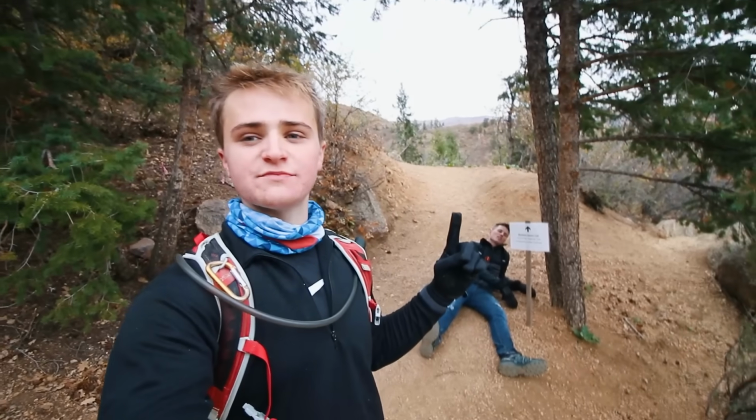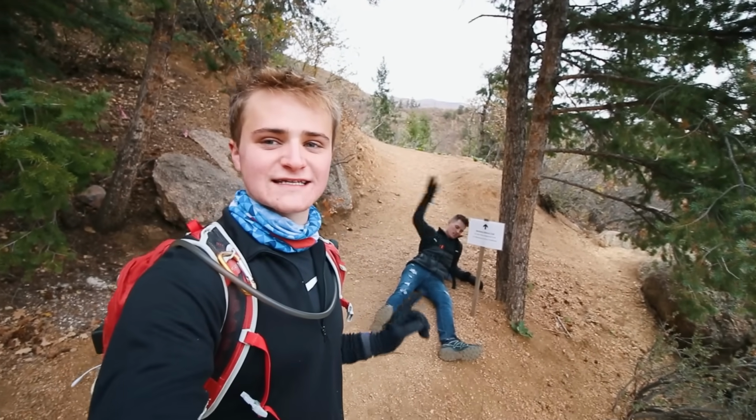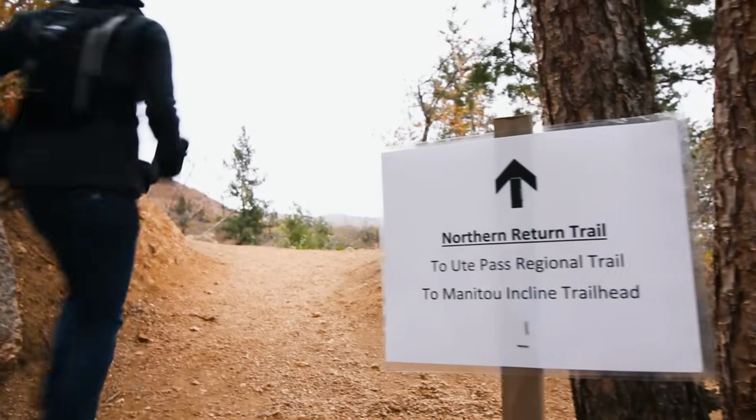We are almost a half mile in, and there is the first Bailout Point right here. There's no shame if you're not feeling up to it. Go ahead and take this trail. I don't know, he might have to take it, but you can take this trail right here. It'll take you back down to the cars. As you can see, we still have a long way to go.